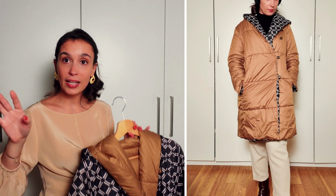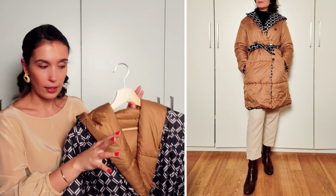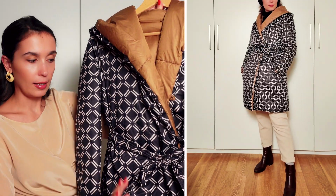Pairs well with an array of different colors. If I'm feeling a little bit more playful that day, I want to throw on a green, want to throw on a navy, it still makes sense together. I also wanted something that didn't look too puffy. So on one side you will see that it doesn't have any type of quilting. It looks like a very streamlined coat.